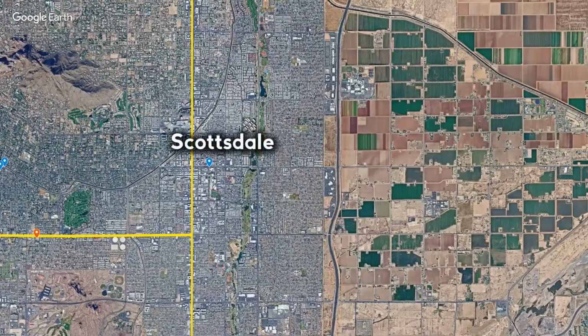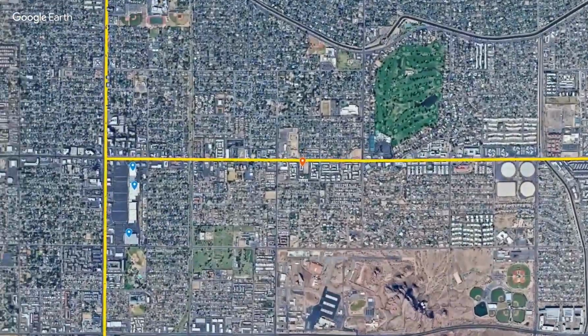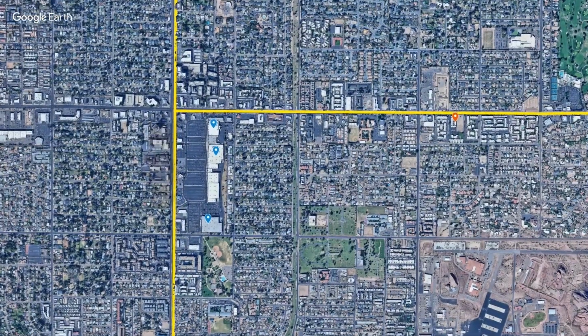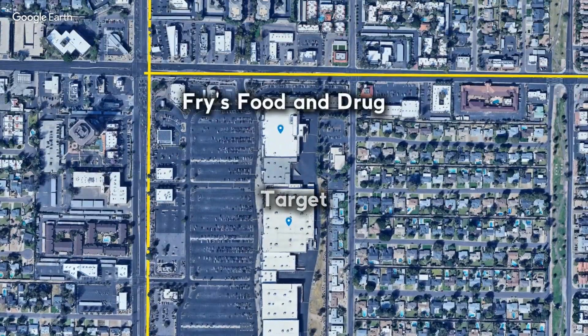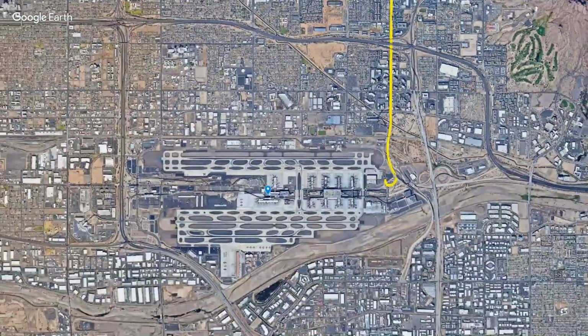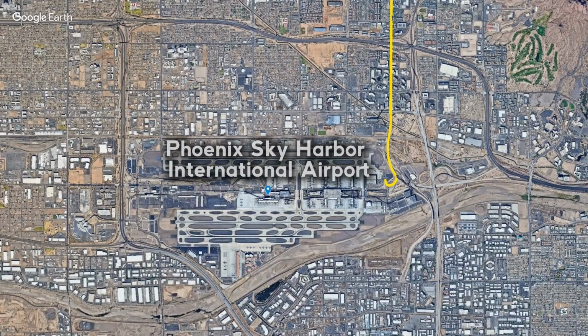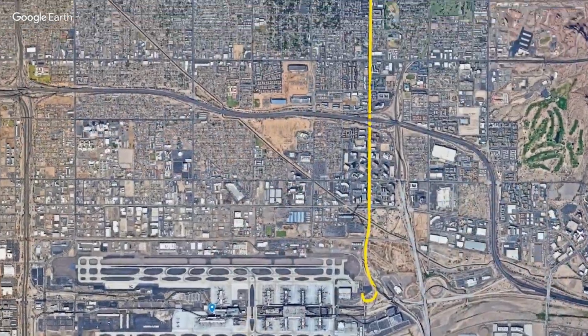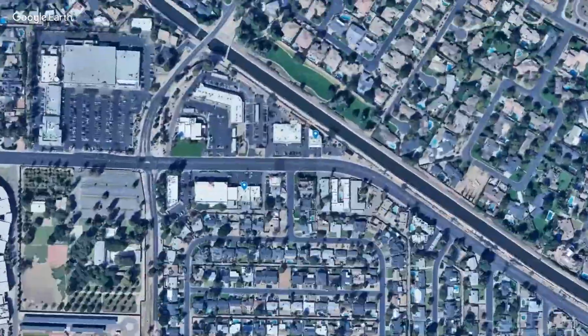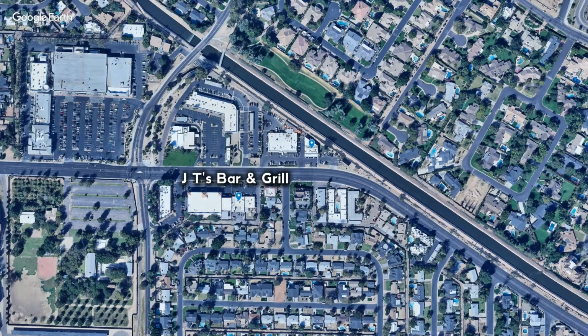You've got Scottsdale; we're bookended between Scottsdale and the 44th Street corridor. The 44th Street corridor means the Costco, the Target, the Fry's grocery store, the entrance to the airport, the main gateway to the airport. Everything's very easy to get to. On the other bookend is downtown Scottsdale, which is just up the street. It's filled with little places like JT's Bar across the street, Arcadia Tavern, Oso, Little O's, all these places that people love to go out and enjoy themselves.